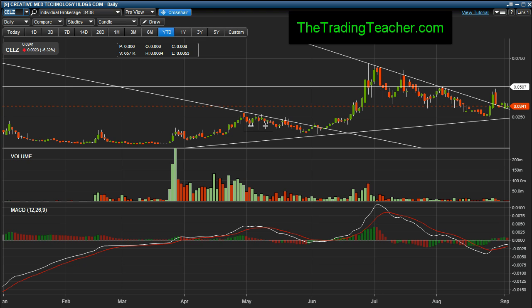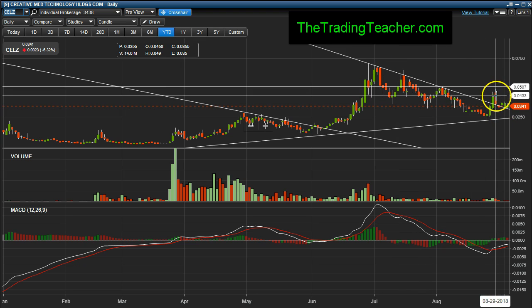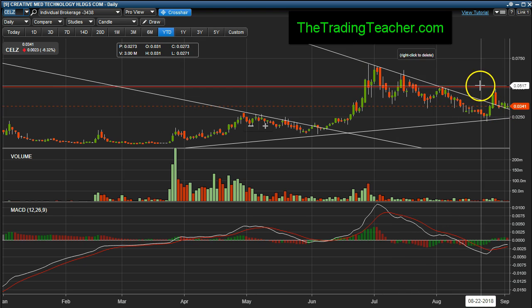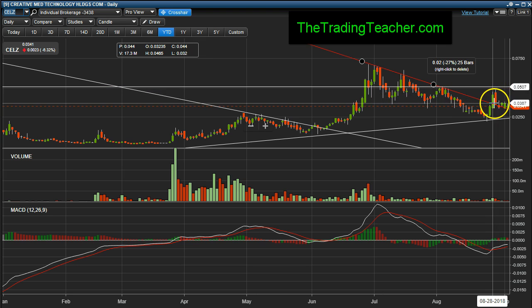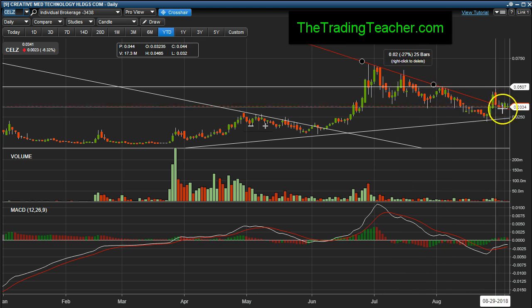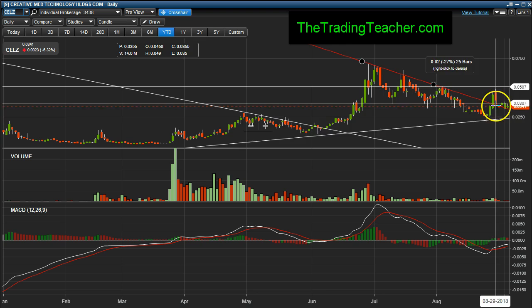Okay? So CELZ, this downtrend right here, remember when I said it's broken? It finally broke, it popped, and I said, oh, pay attention to the resistance. There could be sellers around here, and that's what happened like clockwork. Instead, this downtrend is now the new support level, and it did that. You see how it's trading just above it?